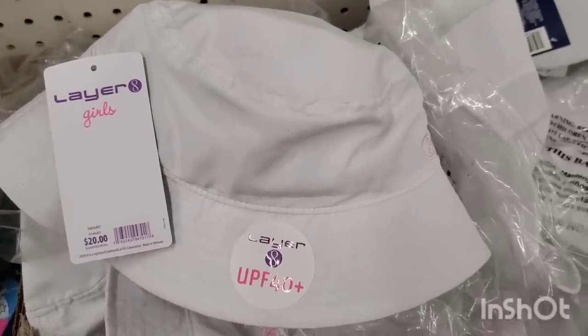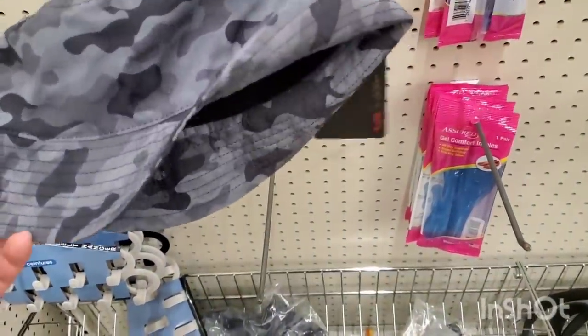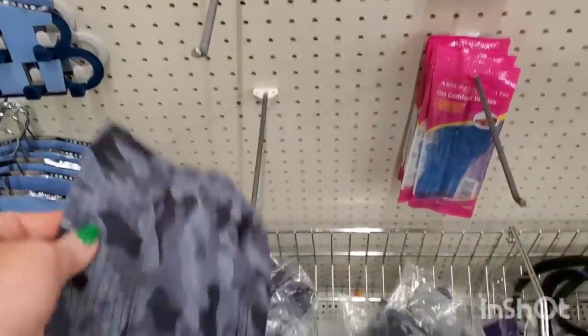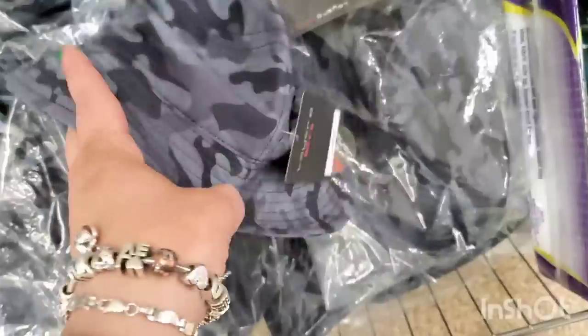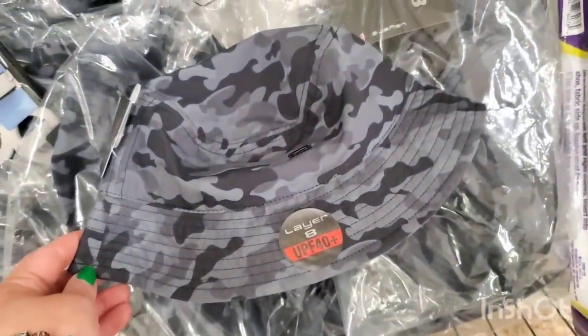But they didn't forget about the little boys because they brought in this camouflage gray print. It's so nice, actually. This one is not for a really young child. It's for a young boy, but not a really, really young child because it doesn't have the chin strap and it would fit more people. I really like this. I might even pick one of these up for myself. I think they're absolutely fabulous for $1.25.